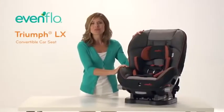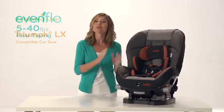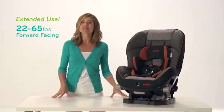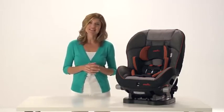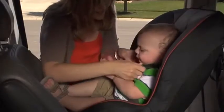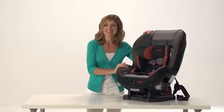Introducing the Evenflo Triumph LX, a convertible car seat that can support babies from 5 to 40 pounds in rear-facing mode and children from 22 to 65 pounds in forward-facing mode. Voted the #1 car seat by a leading consumer magazine, the Triumph LX was designed with both you and your baby in mind. At Evenflo, we recognize that no two children are exactly alike.